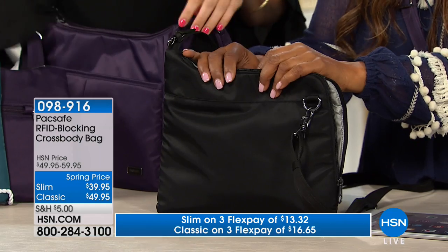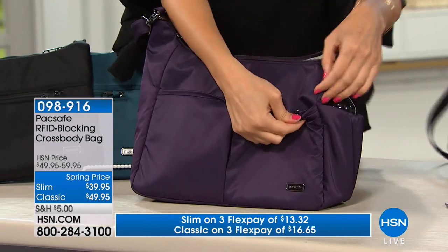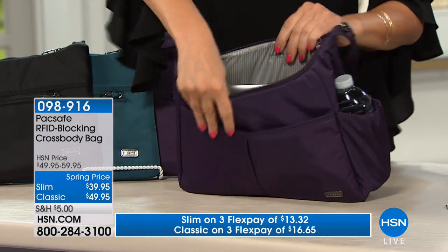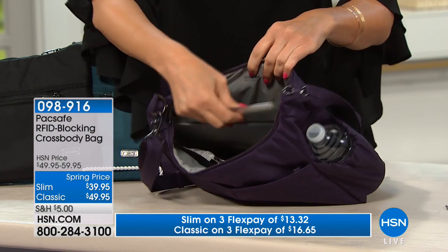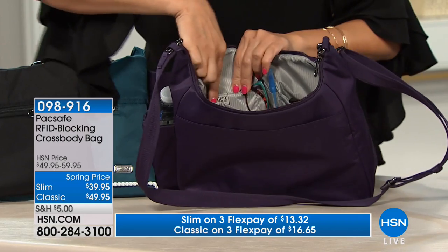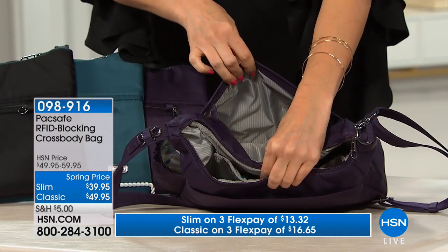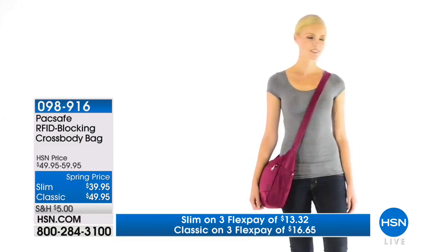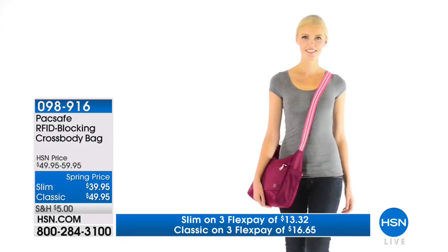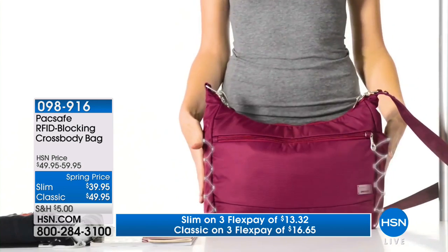Then your other choice is the classic. The classic is the largest handbag of them all. Same colors: mulberry, teal, black. It's $49.95, so it's just a difference of $10. Obviously it's roomier, but that doesn't mean it's heavier, because they're all lightweight. It's just roomier, and it's got that classic style body that we appreciate. Your classic style is on FlexPay. There's the look of the classic. We're showing some of the video with some of the built-in security features on this one.